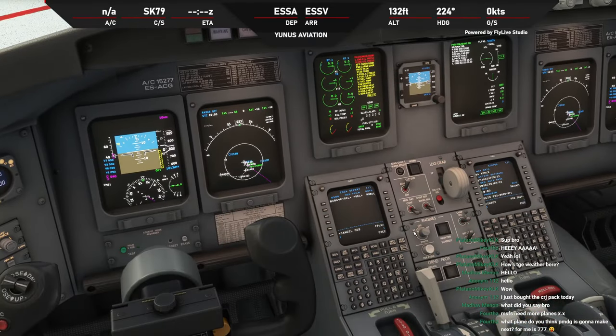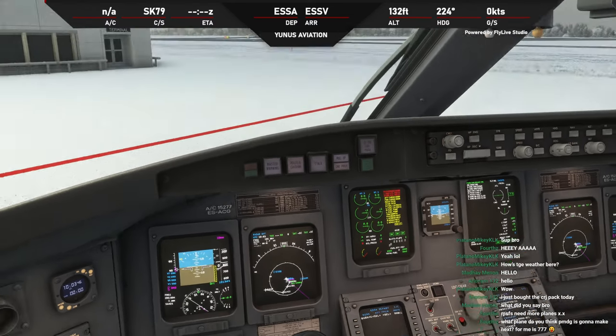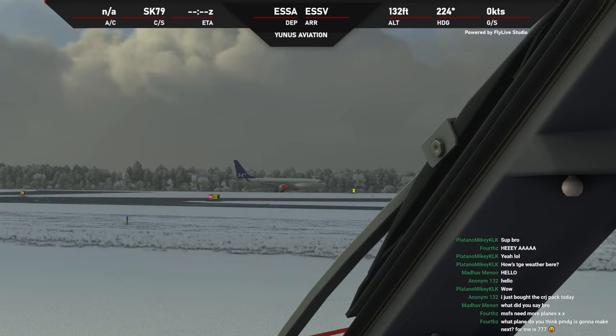Alright guys, let's request the IFR clearance now from the control. After the 737 for MS 2020, we're gonna do this 777, I think, yes. Look for Scandinavian 737 taking off now.